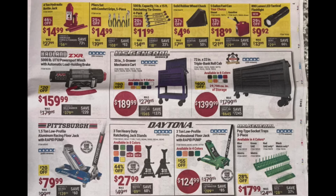And then this is what we've been waiting for, the U.S. General 5-drawer mechanic cart. And any color pretty much that you need, back down to $190. I know I had people asking me when this was going to drop in price. And, well, there you go, guys. It's going to be in March during the parking lot sale. So if you guys have been waiting for this one, $190. Definitely a good pickup. If you've been waiting, pick it up at this parking lot sale. You're not going to regret it.